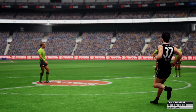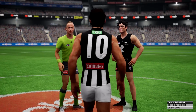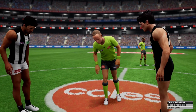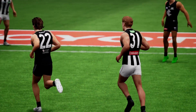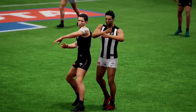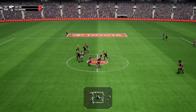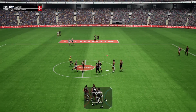The captains make their way to the centre circle for the coin toss. Collingwood kicking to the right of screen. What an exciting matchup we have here today. We're ready to go in the middle, and this contest is underway. There'll be a ball up in the centre square. What do you make of the game so far, Gary?